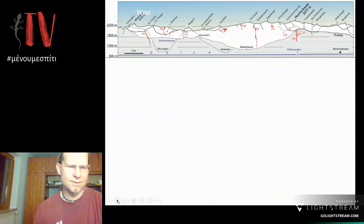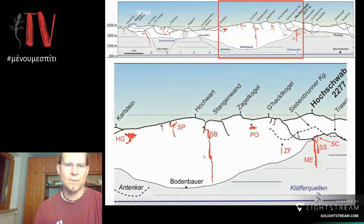And here is the zoom. If we zoom in, we can see this is the valley bottom in the south, which is about 900 meters above sea level. And the valley, the blue line, is the valley in the north, the Salza River, about 650 meters above sea level. Hochschwab summit, Schistelhaus would be somewhere here, our base camp. And here is Stangenwand. Hochwart is 2,200 meters and at 2,020 is the entrance of Steinbockschacht.